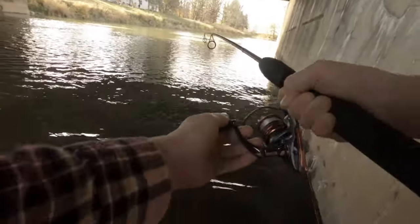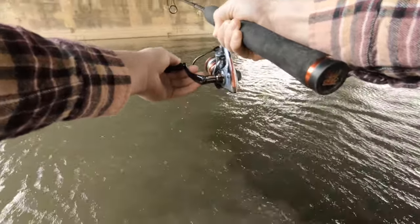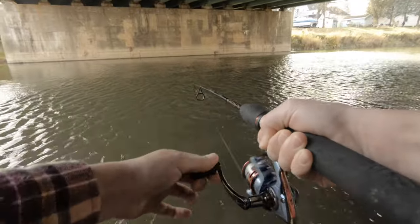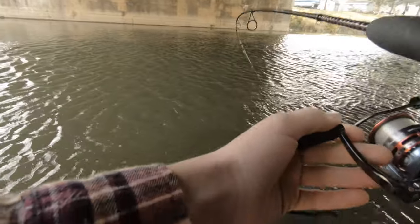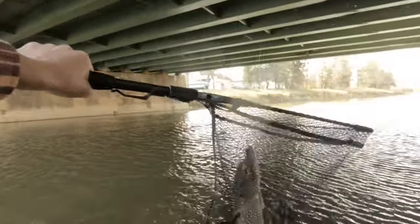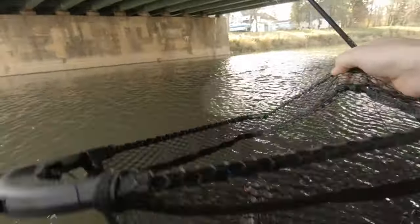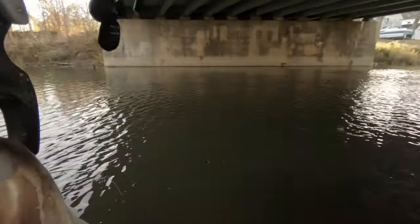All right. There's something sharp in the water. I know. This was like my fifth cast under this bridge. Don't snap me off. Yes! Oh my gosh, it snapped my line off! Oh my gosh. 28. 28, that's a personal best. Personal best on the fifth cast.